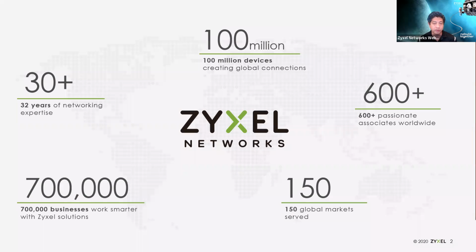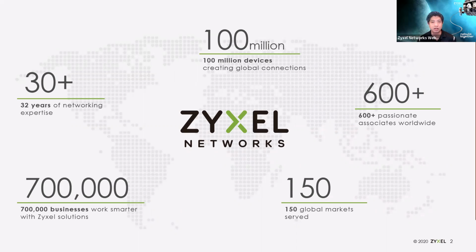Introduction to Zyxel. We are Zyxel Networks. We've been around for 32 years now, with 100 million devices making connections. We have 600 plus employees worldwide. 700,000 businesses use our solutions in 150 markets. Also, our Nebula Cloud platform has now exceeded 200,000 devices in our Nebula Cloud solution.